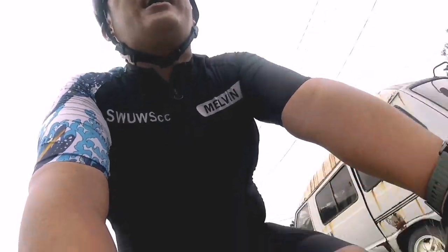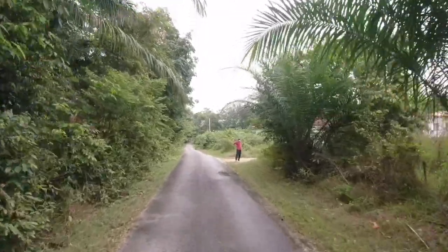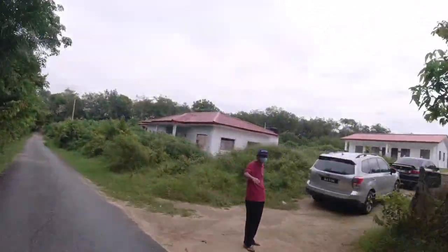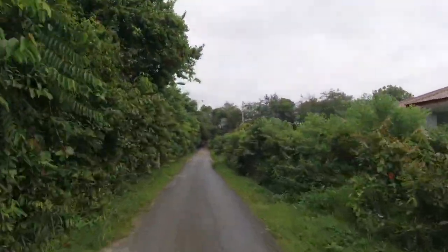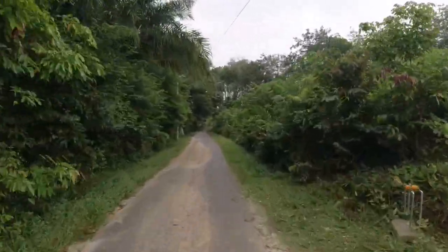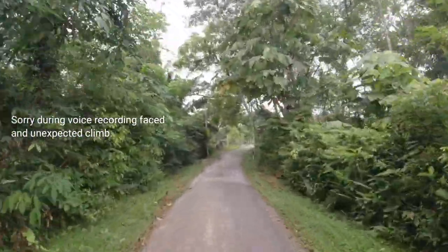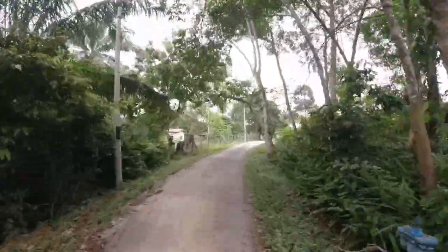So apparently after Mantin town there's this hidden track that's really peaceful and nice. Quiet, no cars, a lot of shade, nice, decent tar road. It's nice because after the Sentul climb where you all attack, now you can relax a bit. Oops, there's a climb in front. So overall, this route is quite nice. You should try. Oof, love it.